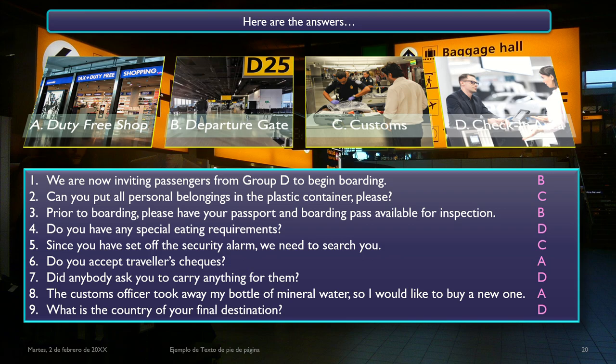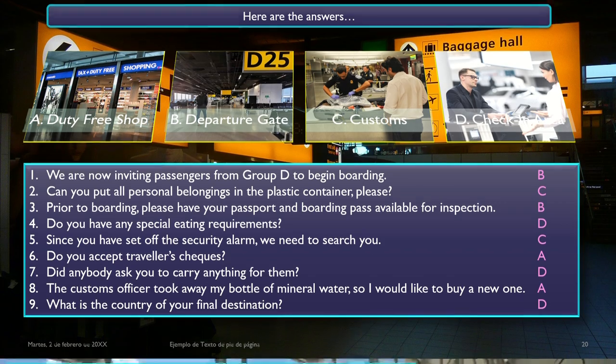And number eight, the customs officer took away my bottle of mineral water, so I'd like to buy a new one. That would be heard at the duty-free shop, A. And finally, question nine, what is the country of your final destination? That would be heard at the check-in area, D. So that concludes the answers to task four, and we move on to our final activity now.